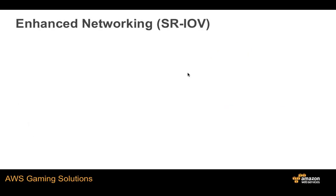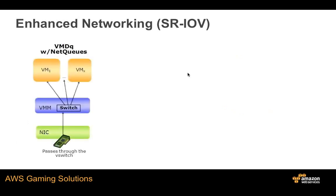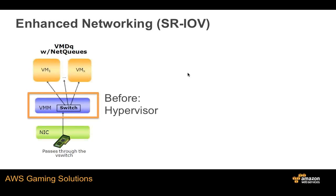And first, what is enhanced networking? So under the hood, that's a new technology called SRIOV, Single Root I/O Virtualization. If you want to read about it, you can search for it, and there's articles explaining the nuts and bolts. But in a nutshell, before this technology, the hypervisor had to actually handle all of the different network interrupts. So anytime any of the virtual machines wanted to send a packet, the hypervisor had to catch it and then load balance between those and send those all through the NIC.